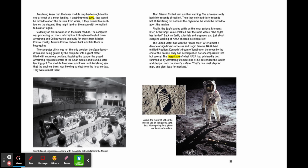celebration. The United States had won the space race after almost a decade of significant successes and tragic failures. NASA had fulfilled President Kennedy's dream of landing on the moon by the end of the decade. They had accomplished not one impossible feat, but several. The magnitude of what NASA had achieved is best summed up by Armstrong's famous line as he descended the ladder and stepped onto the moon's surface.